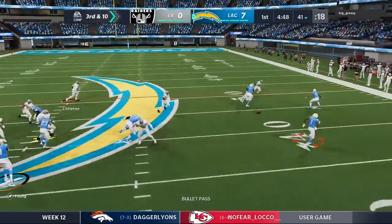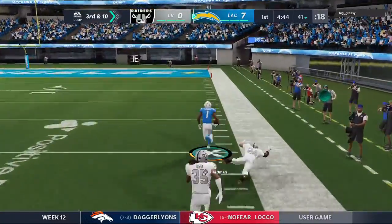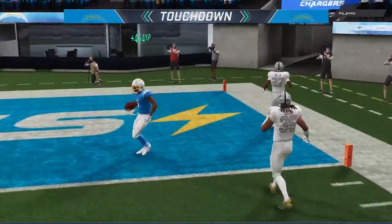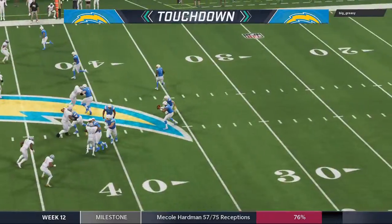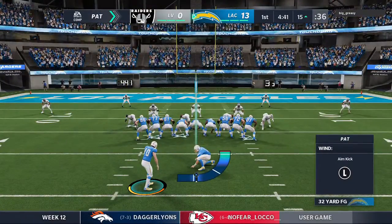On 3rd down, they're going to go with the option. This is out quickly to the right. Touchdown, LA! Nicole Hardman, his 21st touchdown of the season. For the Chargers, they're able to widen their lead.